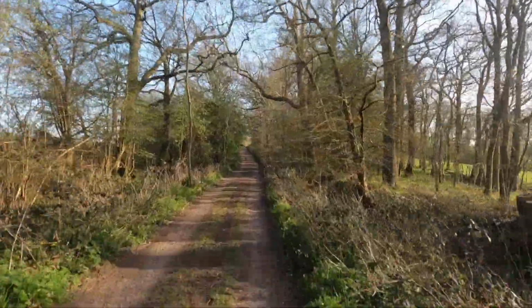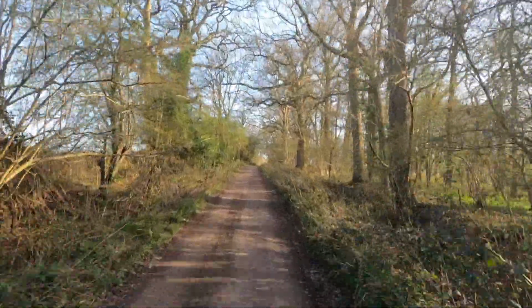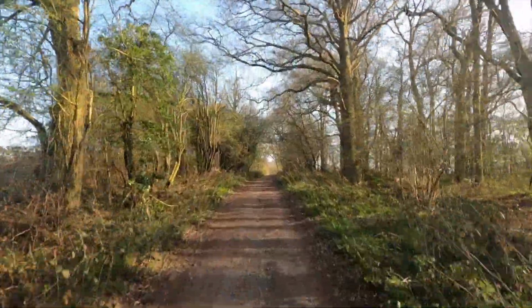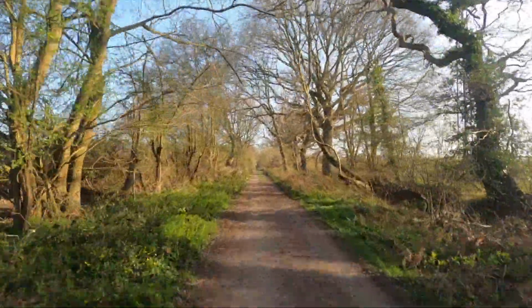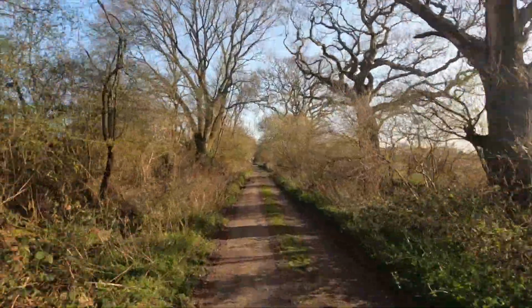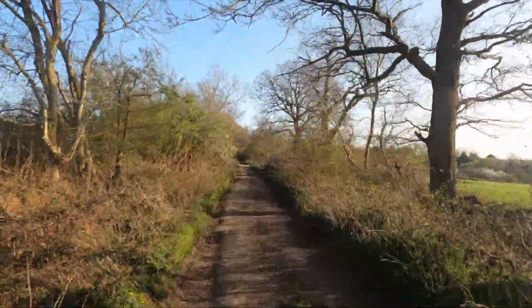So as you can see, I don't go particularly fast when I'm on lanes or trails. Some other people absolutely cane it along, but I would be amazed if I'm doing 15, 20. That sounds to me like I'm in third gear, just kind of toodling along. This, I think, is going slightly uphill from memory.